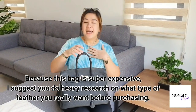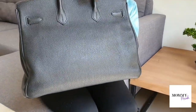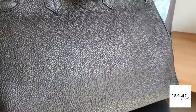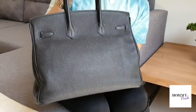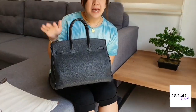For me, and actually this is the most popular leather, it's the Togo leather. Togo leather has a grained appearance, but its grains are smaller than the Clemence leather. Those are the two most popular Hermes leathers aside from the Epsom.